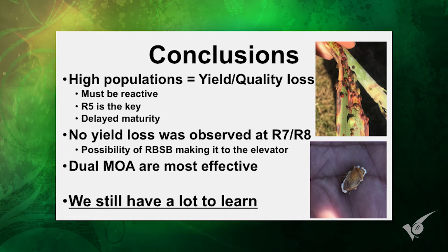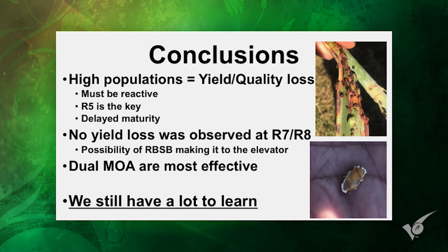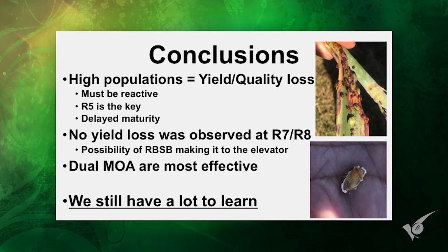What I'd tell you, based on the work that we've done this year, is that high populations are going to equal some definite yield and quality loss. You have to be really reactive to these things and jump on them when you see them. And I think R5 for us is the key. If they get in there at R4, maybe, but definitely R5 is when that 4 per 25 really pays for itself. I'm not a big proponent for spraying 4 per 25 normally, but in this case, I think that's probably the way we need to go for now as we develop our threshold.